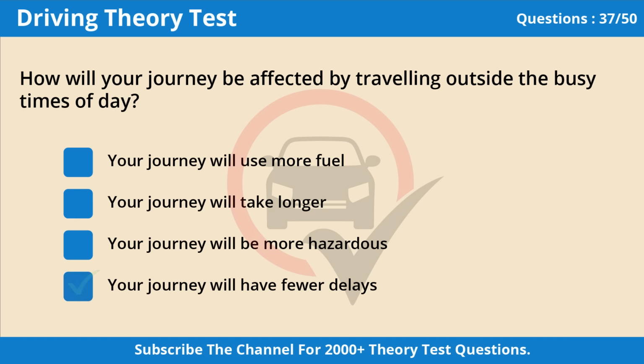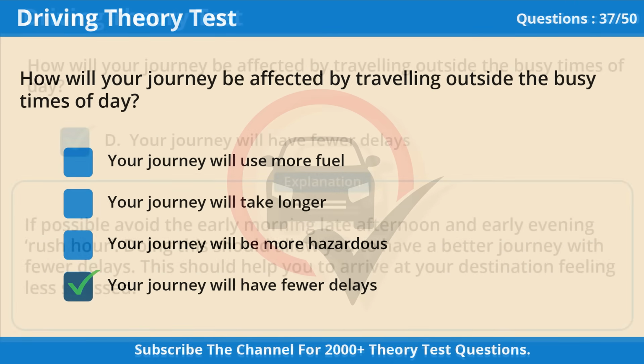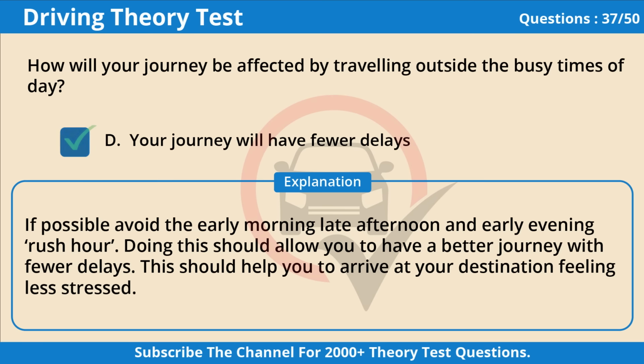D. Your journey will have fewer delays. If possible, avoid the early morning, late afternoon, and early evening rush hour. Doing this should allow you to have a better journey with fewer delays. This should help you to arrive at your destination feeling less stressed.